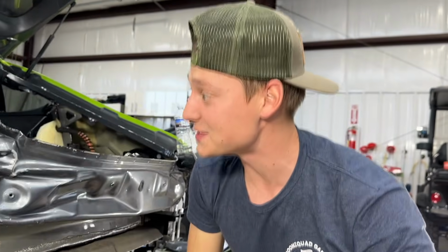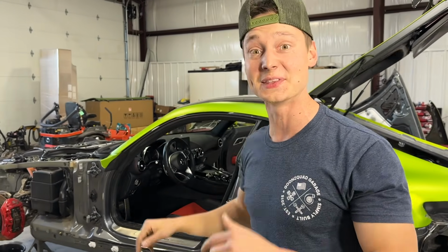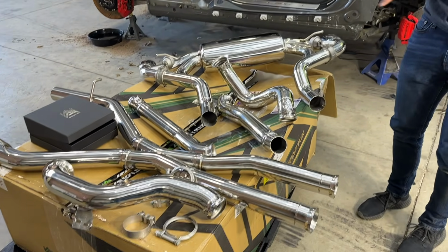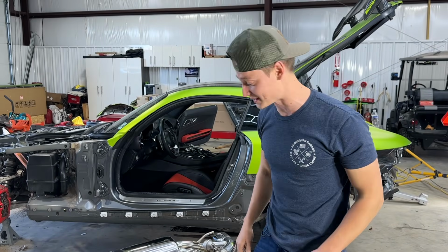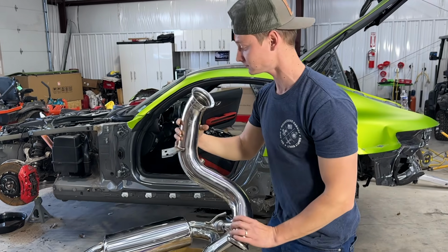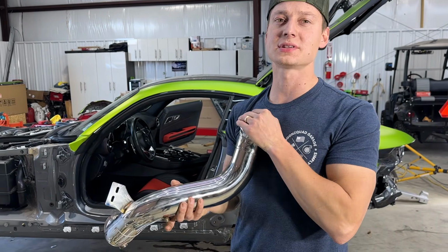So anyways, moving right along, we cracked open our Akrapovic exhaust, and this goes from the turbos all the way back, dude. It's about to scream. It's going to sound insane, man. If you've got turbos, I recommend a turbo-back because you want to hear those turbos spooling. This is what it's going to sound like. Go ahead.